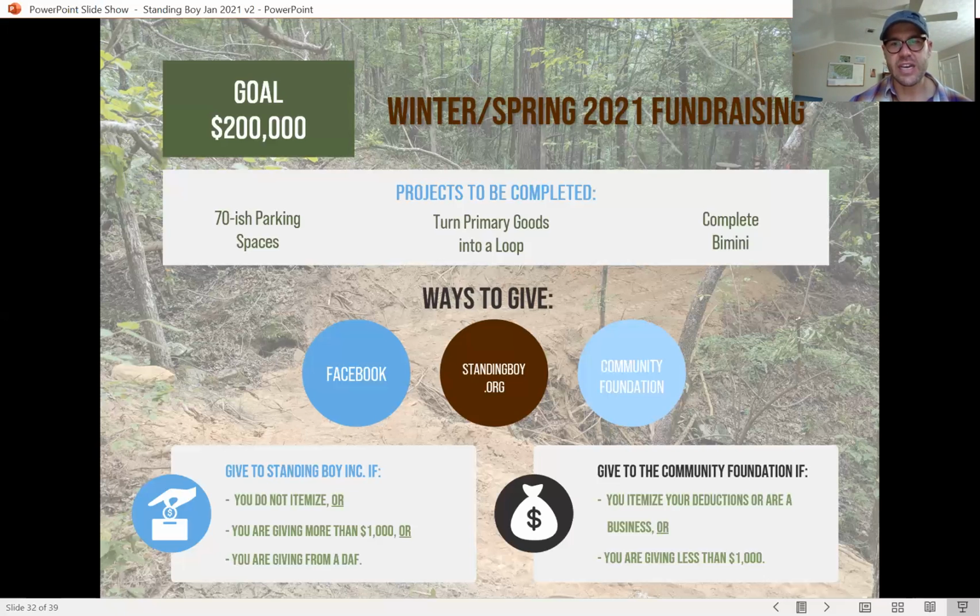If you need a tax receipt, and you're not giving more than $1,000, give to the Community Foundation. What's going on here is that we just simply don't have the time to write a letter that's evidence of the donation for every $100 donation we get. And so the Community Foundation can handle that. If you're giving $1,000 or more, I'll be happy to write you the letter. So it's a little confusing. Just contact us if you have problems.